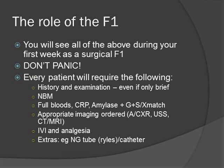The role of the F1, okay, so this is the last slide. Every patient, good history, good examination, nil by mouth, you need to get the proper tests off, full blood count. I'd say in surgery, just get a cross match, get a group and save on everyone. Appropriate imaging, so the things we've talked about, ultrasound versus ERCP versus x-ray, abdominal, chest, etc. IV fluids and analgesia are incredibly important because you're going to be putting these people nil by mouth.